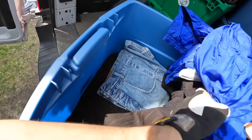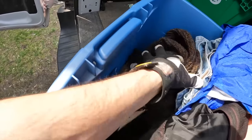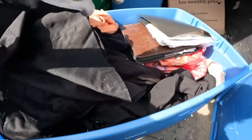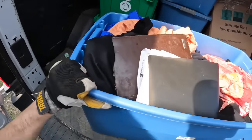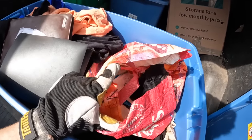Old Fila. That's Guess. So it might be some decent clothes hidden amongst all these. These do need to be washed. I can smell them. They do not smell the best. I mentioned in my last storage video how the clothes had no scent whatsoever, which is extremely rare. We're now back to smelly clothes.